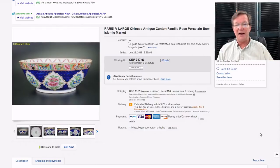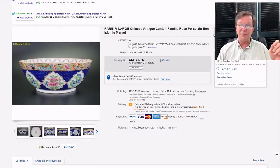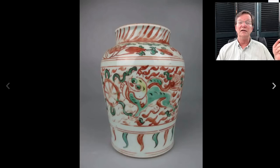Not bad for a big bowl like that. These Middle Eastern market things are quite desirable. They're becoming more and more so, especially if they have Arabic script on them. Then the buyers really go crazy for them. They love those.